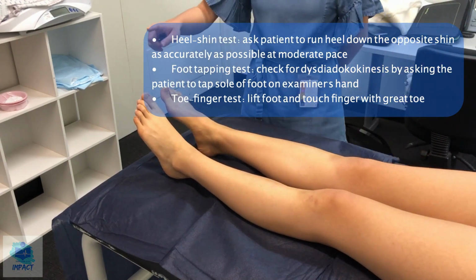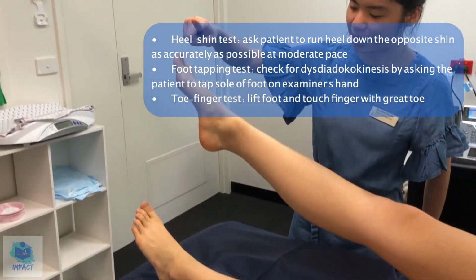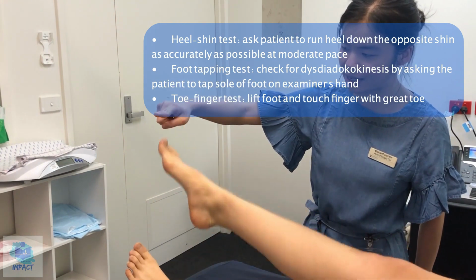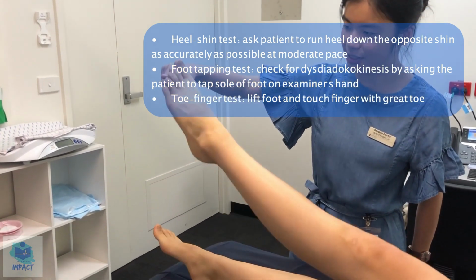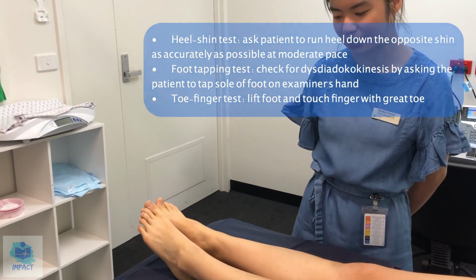And now can I get you to touch my finger with this toe? Yep, and down as fast as you can. Up and down. Yep, and on the other side. Yep, as fast as you can. Okay, great. So no abnormalities in coordination.